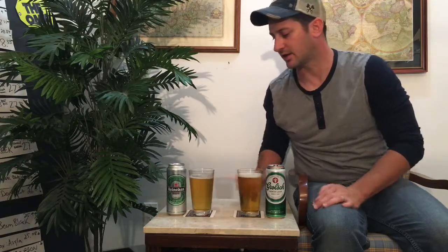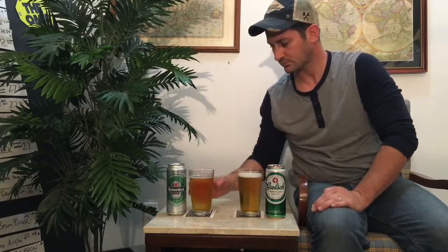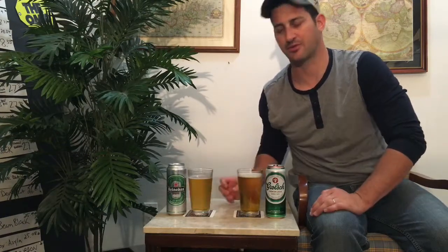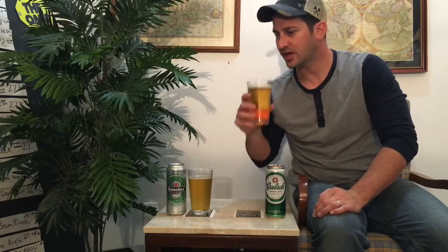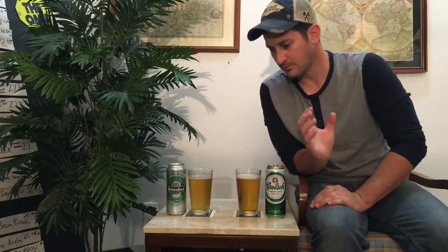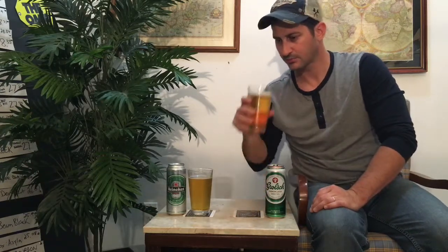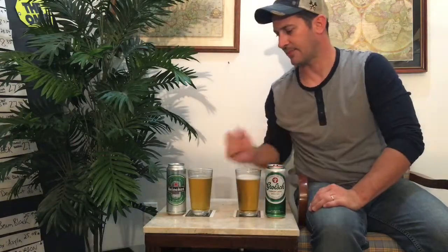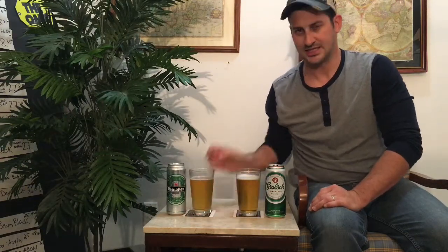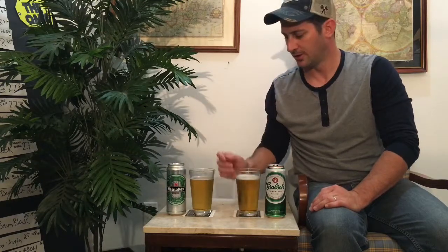Getting into the taste on the Heineken, very light, a little bit malty, a nice effervescence. On the Grolsch, definitely a little bit more of a bitterness happening. Still very pleasant, but there's definitely a little bit more sting, a little bit more aftertaste. A little bit more of a citrus thing happening there, where the Heineken is very easy flowing, very mellow.